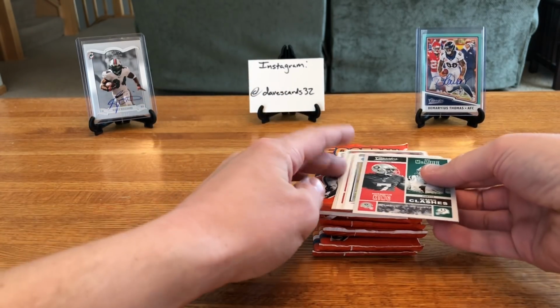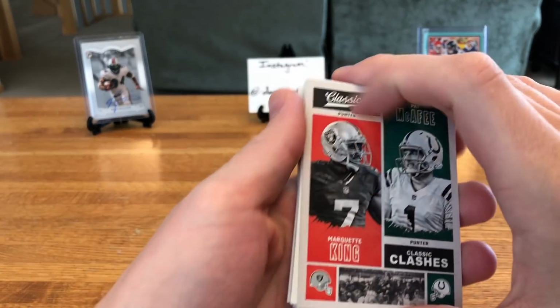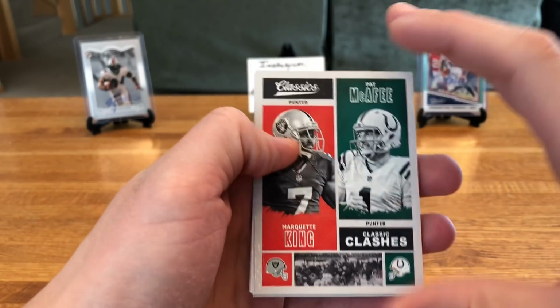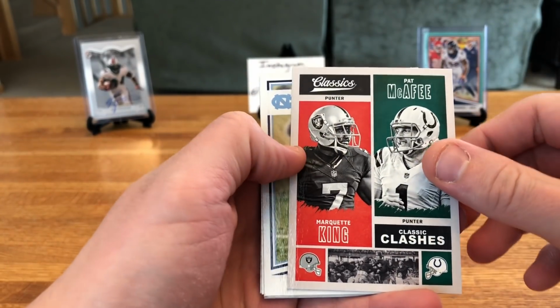I remember with the Vikings, whenever we'd play the Bears, anytime we punted, I always had to hold my breath. They always kicked it out of bounds, just tried to keep it out of his hands.